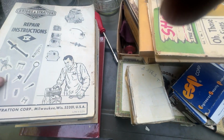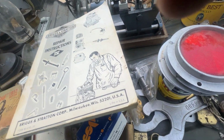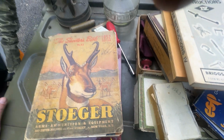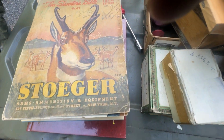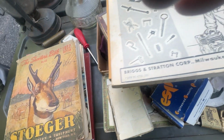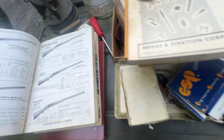Briggs & Stratton repair instructions, always use that. You know, I have Briggs & Stratton engines, the old school ones still around. And here we go, the Shooter's Bible, number 43. 1952 edition. How many of those you think are still left? 1952. And just look at some of the stuff that's in here.